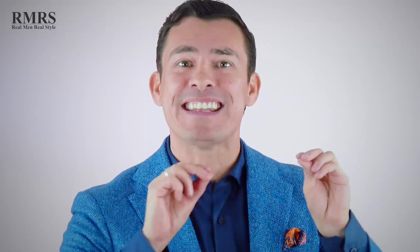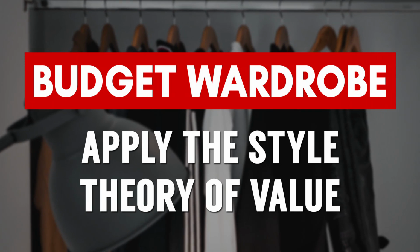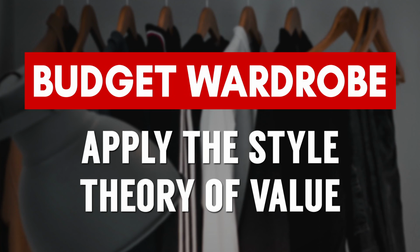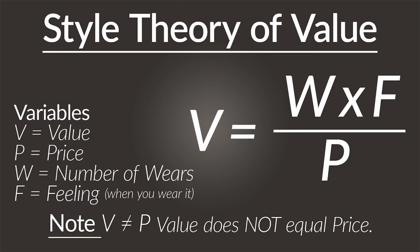Now that last point takes me to this rule, which is to understand the style theory of value. Now the style theory of value is that the true value of the clothing is equal to the number of wears times the way it makes you feel divided by the price.